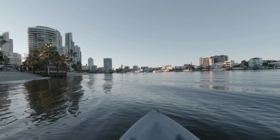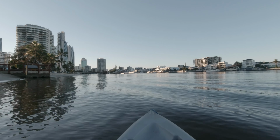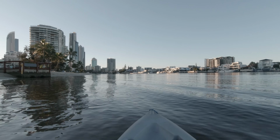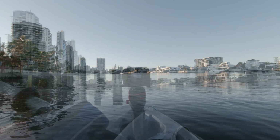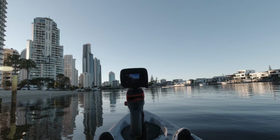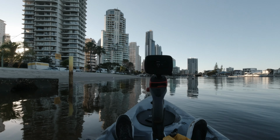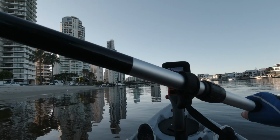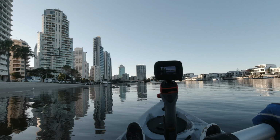Heaps of fish out here. A boat came past, so this is just a little bit of wake from that. All those swans there, just in front. Please don't destroy me, swans.